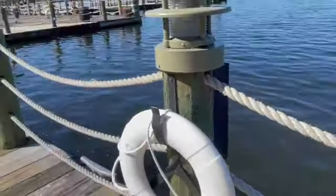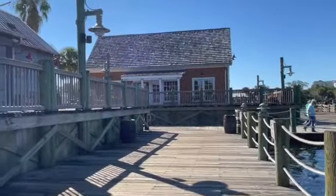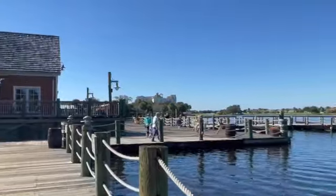So looking at this fish in the water, there he is. That's a good sized fish. Yeah, there's some good fish and there's a lot of little baby ones too. It's kind of hard to see. But let me back out and you guys can see where we're at. So on the other side of this building is where we ate lunch.